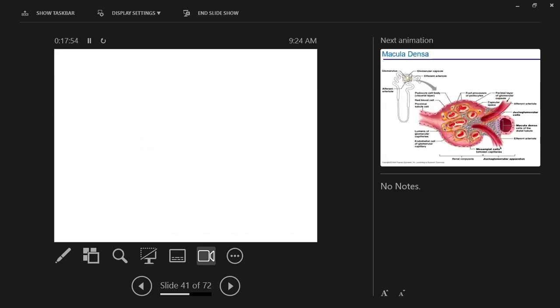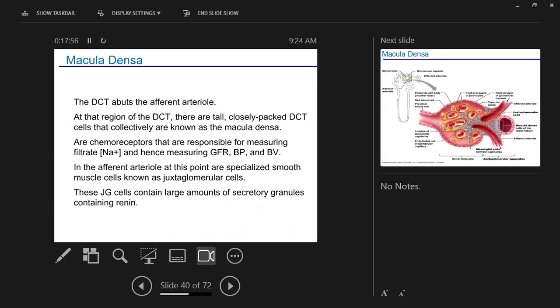What the macula densa now will tell us: the macula densa can also trigger the release of renin. Macula densa is where we monitor the sodium level. Sodium levels are either low, normal, or high in the distal tubule. If the sodium levels are high, it means our filtration rate is bad. It means we haven't had time to pull sodium out. We don't like that.